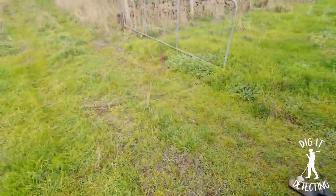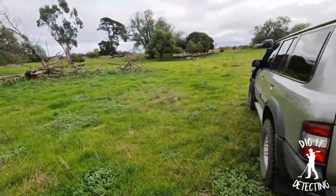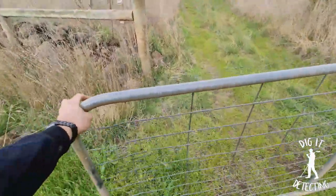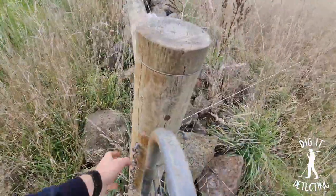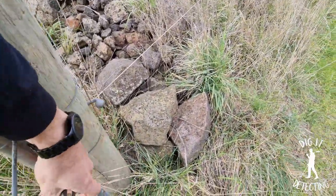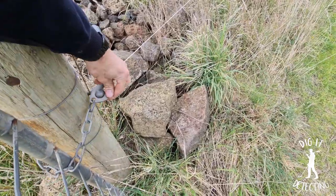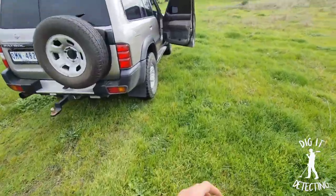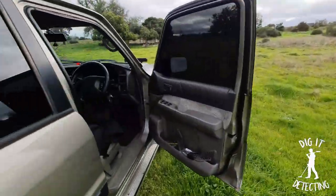The grass is a bit long. I'm just looking now. I've never ever stepped foot on this property, so it's all new to me, as it is to you. The grass is a little bit long, so we're just going to try and work with that. Aha! Got it that time. That was easy. Righto.